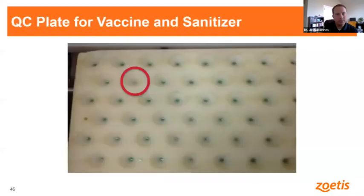And here's the QC plate that I mentioned. You're all very familiar with this. When you run it through every time, we want to see that dye and make sure every needle is dispensing vaccine. So I circled a place here where it does not appear that there's vaccine dispensed. We want to check that particular needle and see what's going on. But a lot of people will run this through, and sometimes they'll go back, check on the crew, and yes, they ran the QC plate, and they'll see this, but no corrective action was taken. The whole point of the QC plate is to troubleshoot.